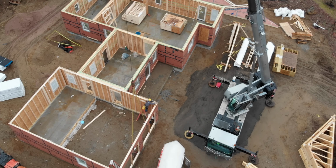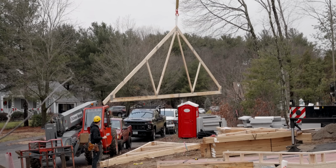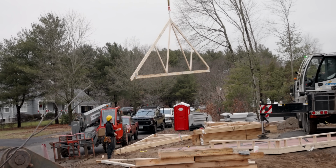Day 2 continued with more light rain and overcast weather as they focused on finishing out the garage walls. And after that, they moved on to the roof trusses, which took a decent chunk of time.